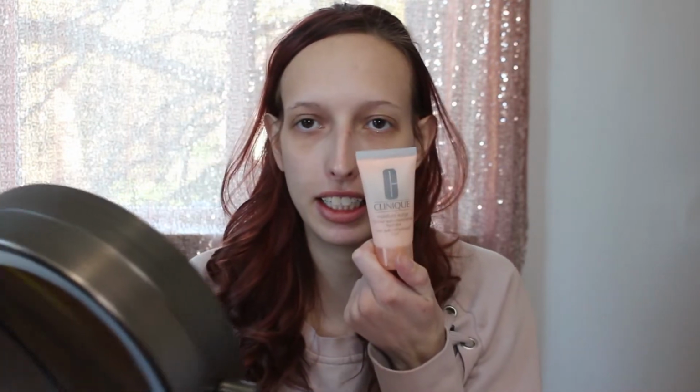I'm going to take my Clinique Moisture Surge. Starting off, I'm going to do a little bit of skin prep with my Clinique Moisture Surge, and then just put that over my face.